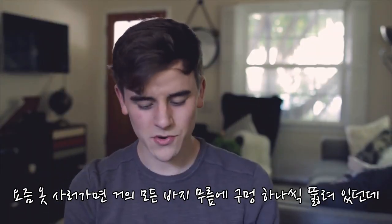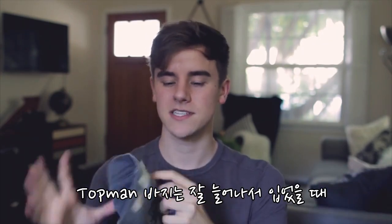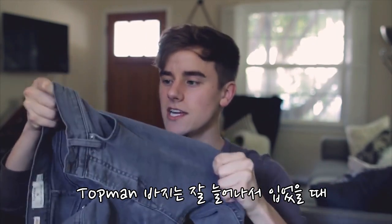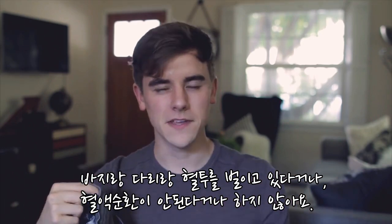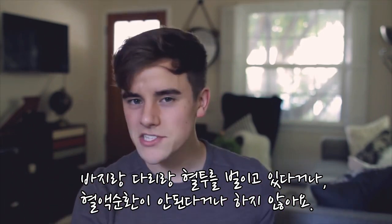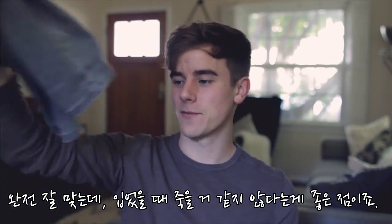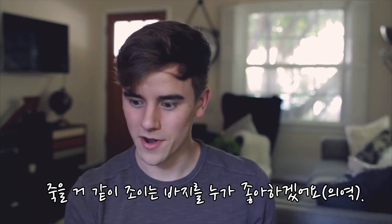If you go to most stores now, I think almost all of the pants have holes in the knees because, I don't know why, but that's very in right now. So I just had to get a pair. And the good part about Topman jeans is they are stretchy. So although they're skinny, they don't feel like you're constricting your body and that your legs are losing blood circulation. They fit perfect, but they don't feel like you're gonna die, which is great when you're wearing pants. You don't want to feel like you're gonna die.